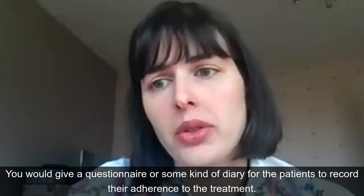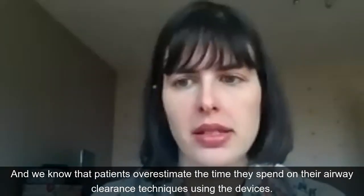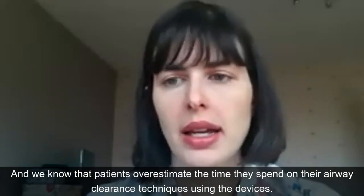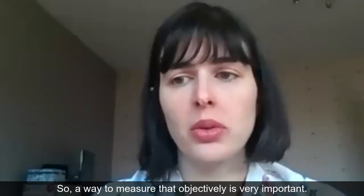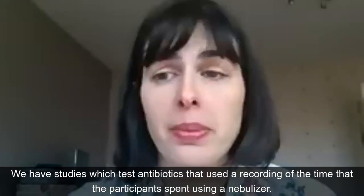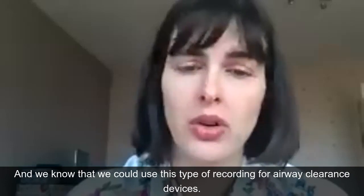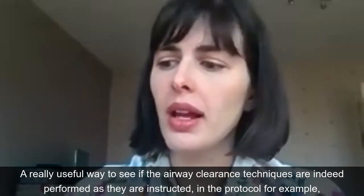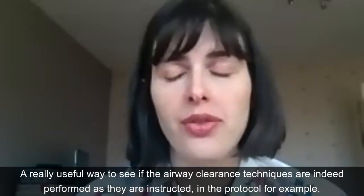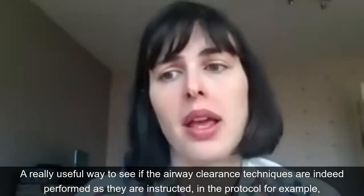Otherwise you would use a questionnaire or some kind of diary for the patients to record the treatment. And we know that patients overestimate the time they spend on their airway clearance techniques compared to using the devices. So to measure that objectively is very important. We have studies with antibiotics that used a recording of the time that the participants spent using the nebulizer. And we know that we can use a type of recording for airway devices, a really useful way to see if the airway clearance techniques are indeed performed as instructed in the protocol, for example, and if they're effective or not.